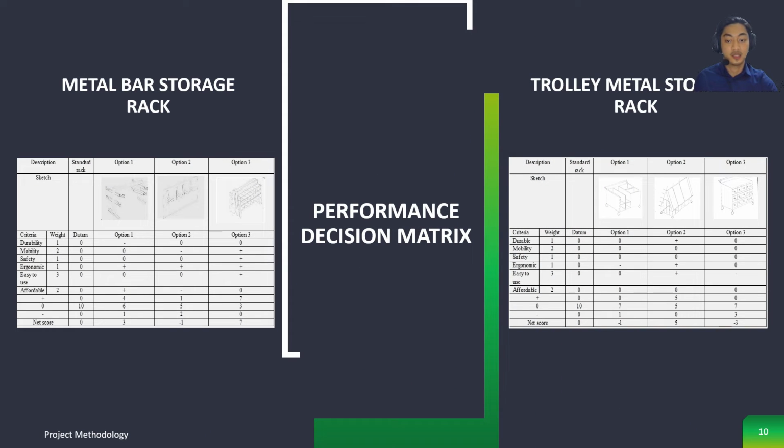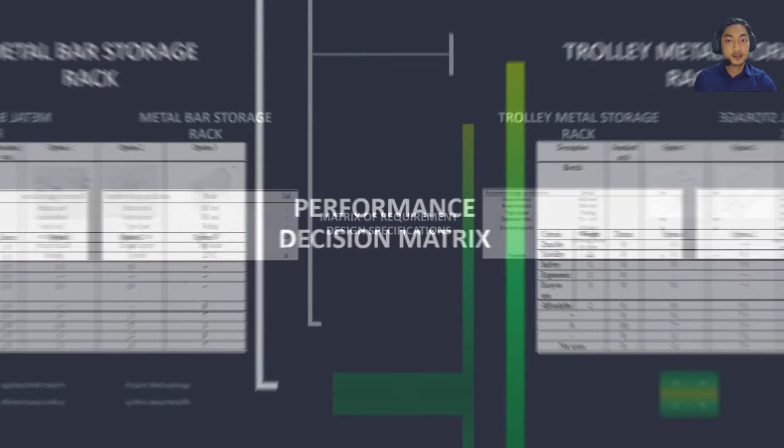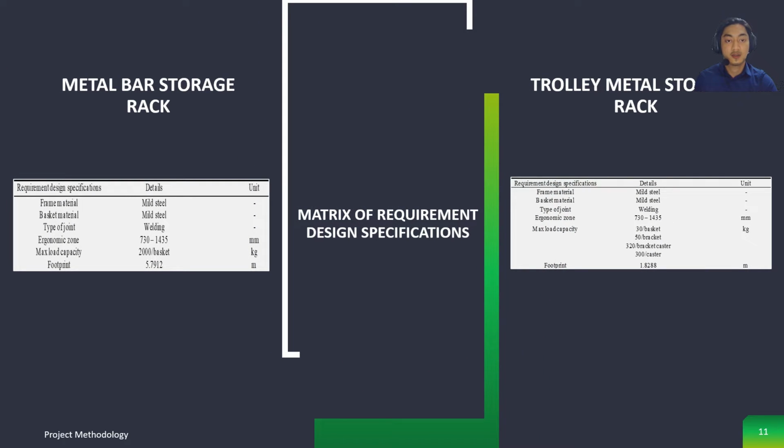Next is the performance decision metric that was evaluated in this project. There are 6 criteria considered, which are durability, mobility, safety, ergonomics, ease of use, and affordability. As shown in the table, for the metal bar storage rack, option 3 was selected because it has the highest net score among the options. Meanwhile, for the trolley metal storage rack, option 2 has the highest net score and was therefore selected for this project.